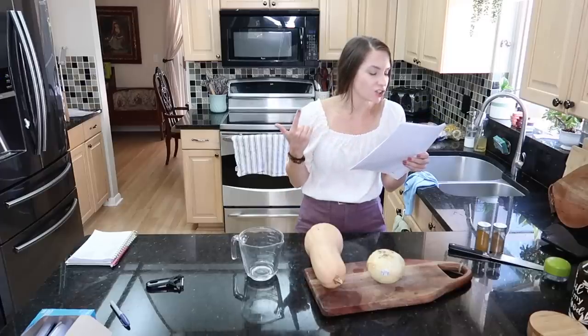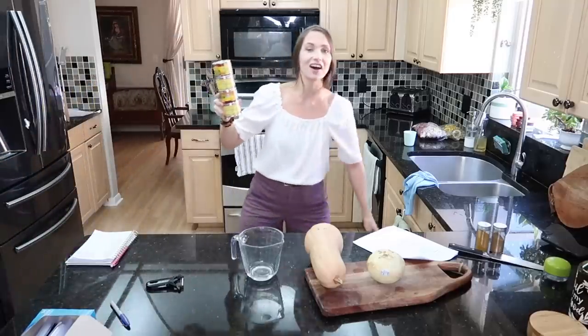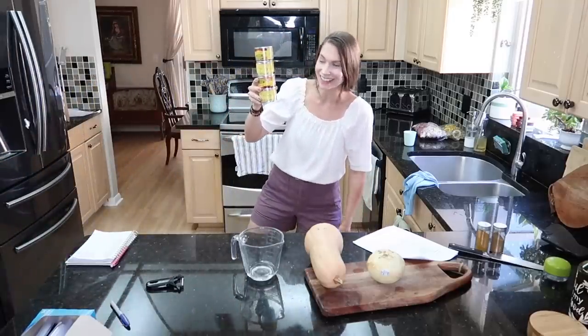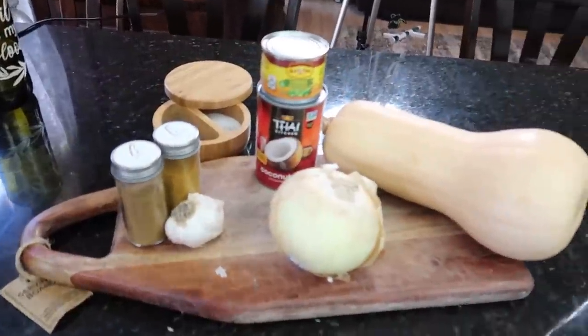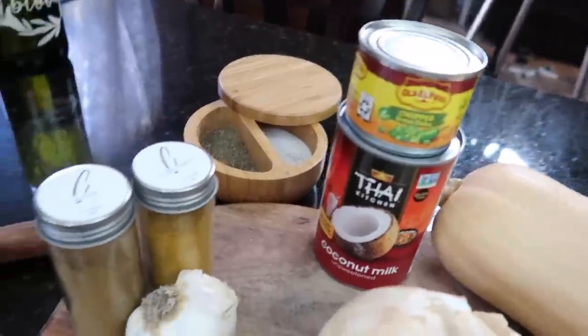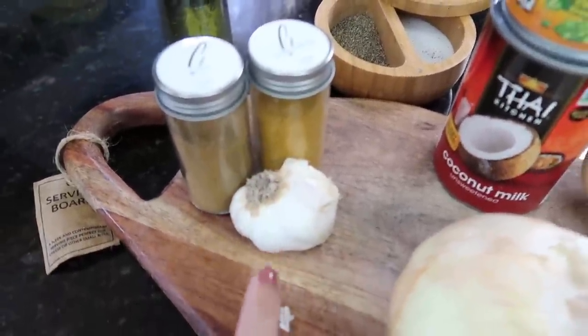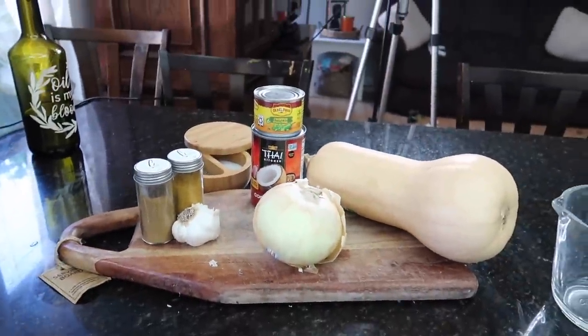Oh, it says you need a 4.25 ounce can of green chilies. Well, you know what I did? I got 4 cans of diced green chilies. Only need one. All right, here's everything that you're going to need. Butternut squash, onion, some coconut milk, green chilies, cumin, curry powder, garlic, some salt and pepper back there, and I think that's it. Easy enough.